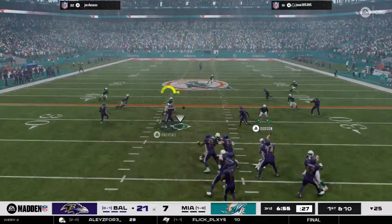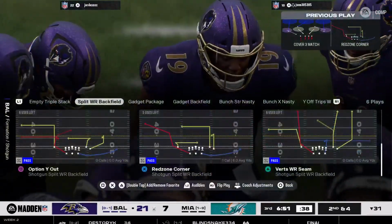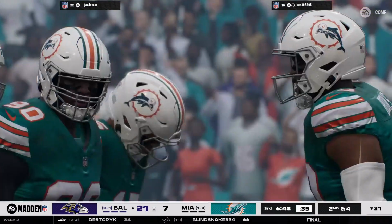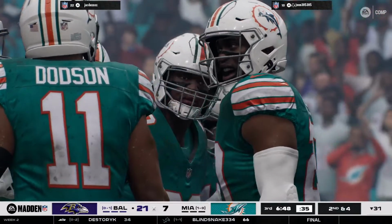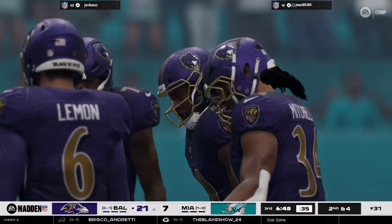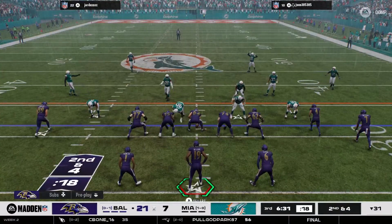Throwing now from the gun. He's got Andrews. And they're going to bring him down just beyond the 30 at the 31. That's what you call efficiency. Exactly what you're looking for on 1st down. Textbook. It sets up 2nd and very manageable, and then creates that space if you want to take a shot downfield. After a good pickup, they've got 2nd and 4.